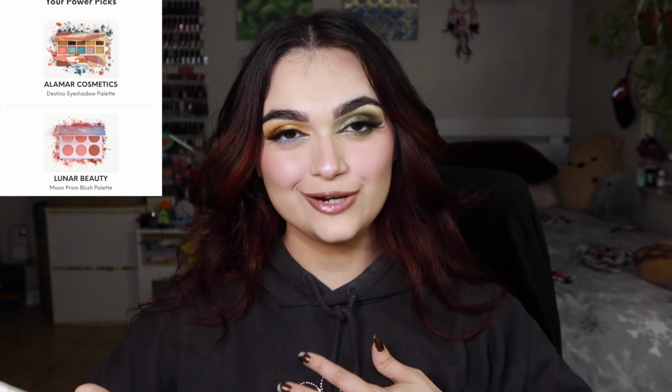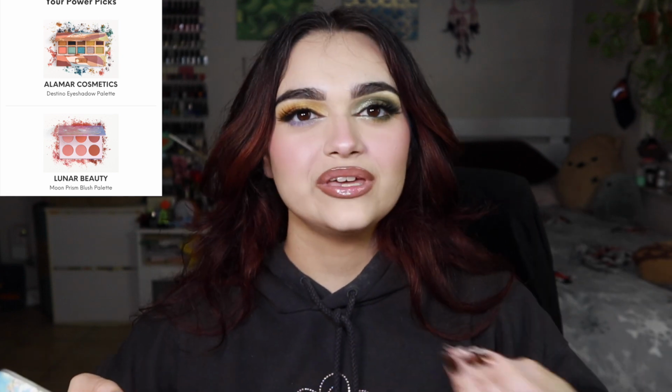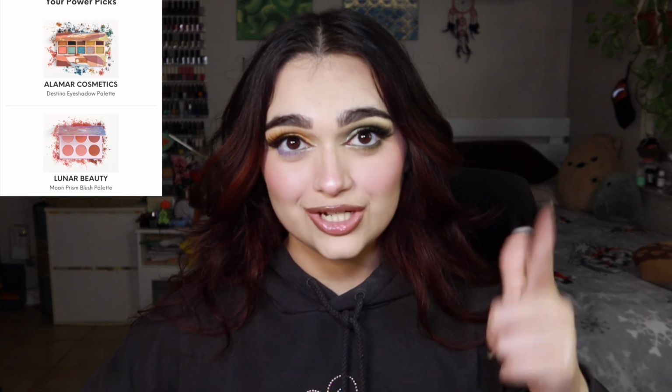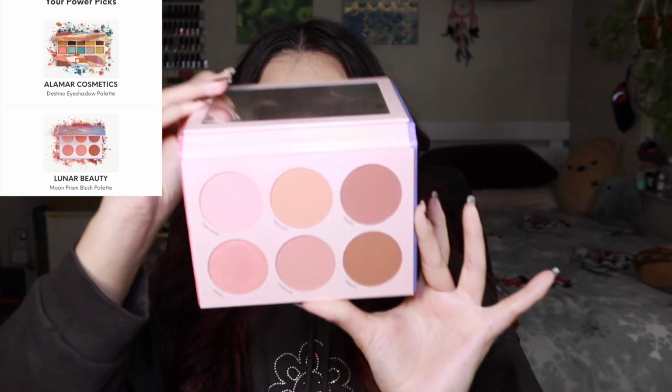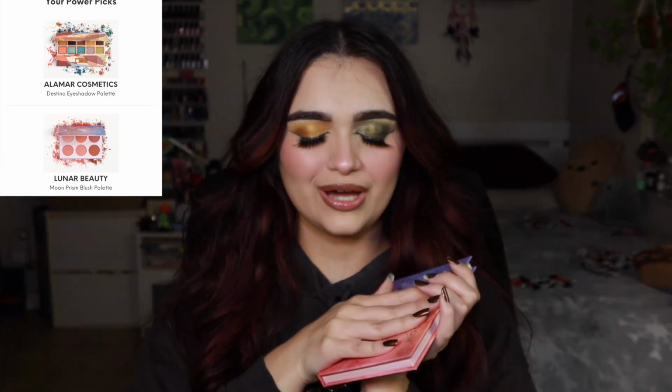And then the next product I'm excited to see is in here, but I'm not excited to receive, is the Lunar Beauty Moon Prism Blush Palette. It's because I already have this palette. I love this palette. It is one of the best blush palettes ever. It has everything. It has something for everyone, and I love that. So if you haven't tried this palette and you're getting it in your Ipsy, get excited because this palette is so good. This is basically the blush palette that you will get in your April Boxycharm box.